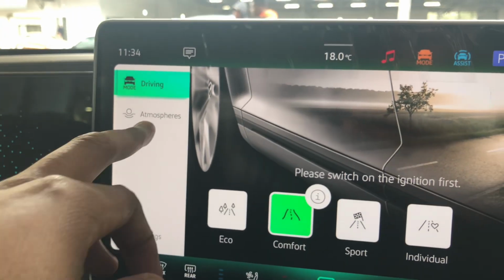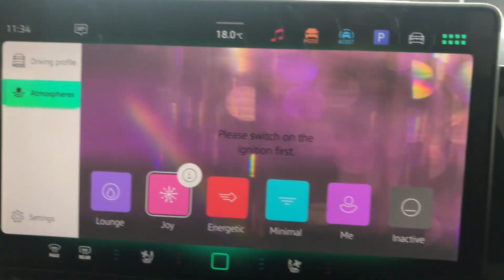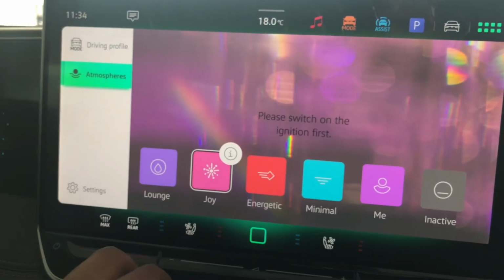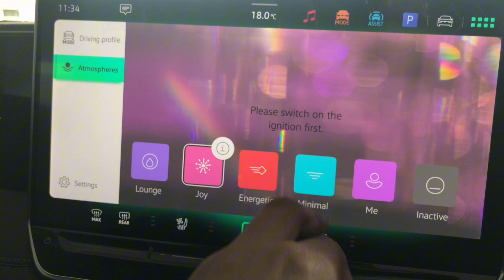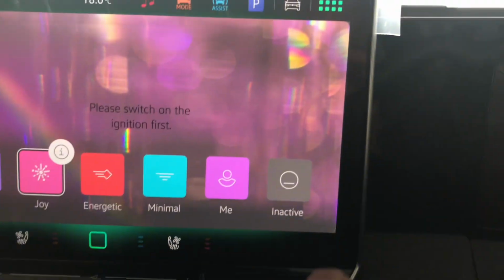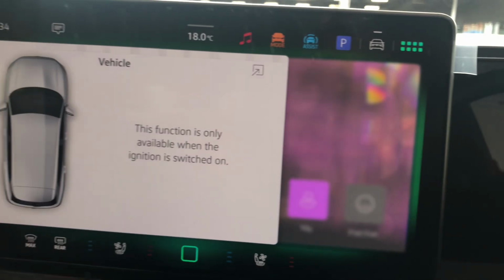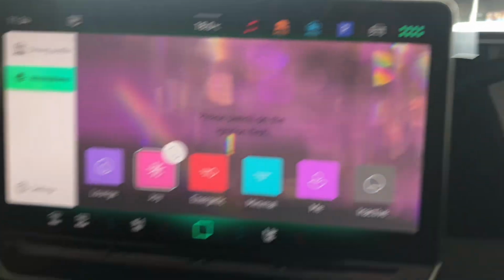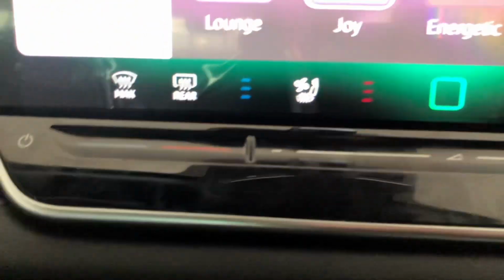I'm not necessarily a person who would normally like big screens and everything being integrated into the screen, but this one is really easy to use. It has different driving modes, and every single thing that you need is there, ready for you to press.